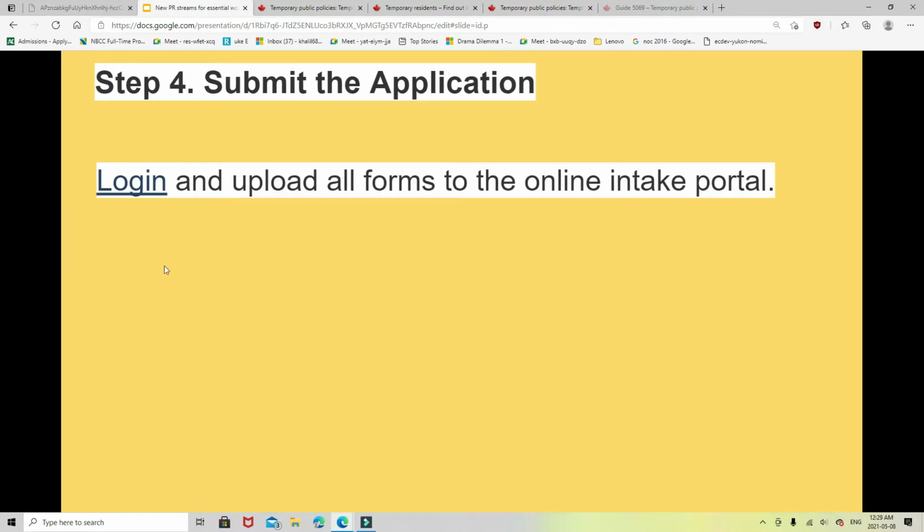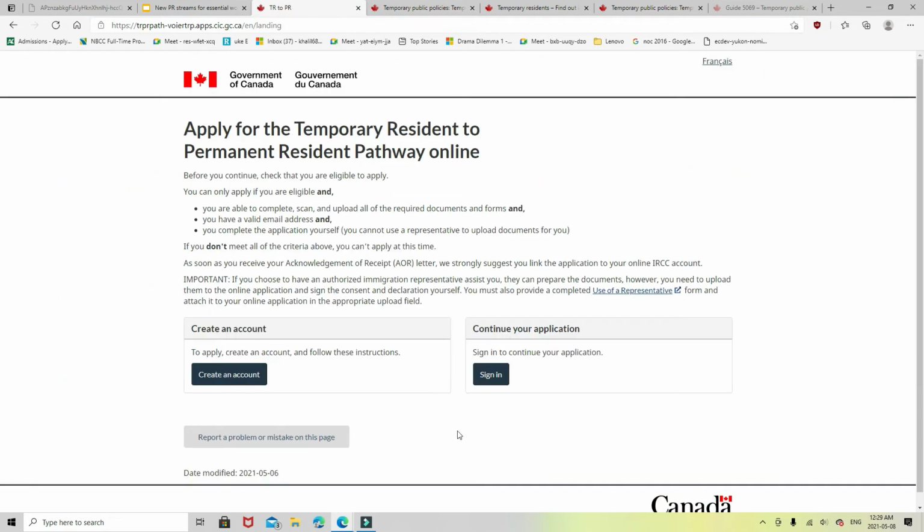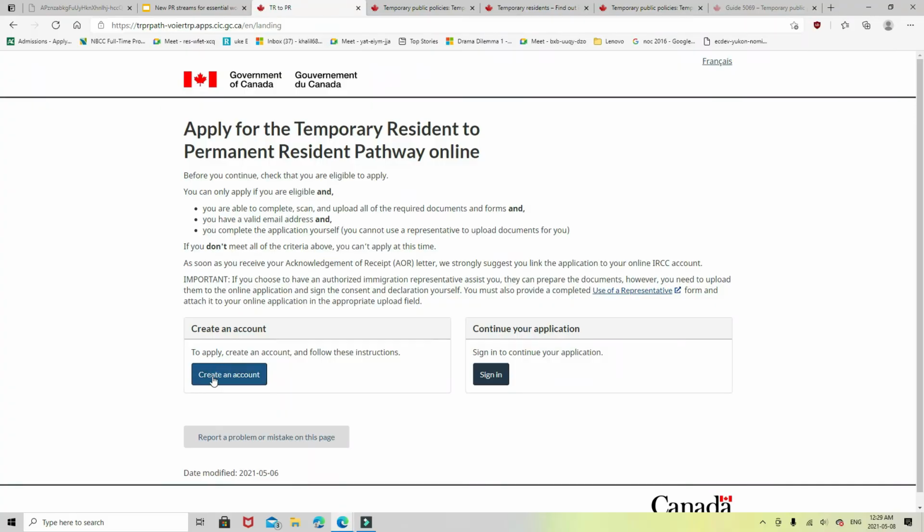Submit the application. This is the 4th step. You have to upload all the forms to the online intake portal and apply online. Create your account. Continue your application. If you already have your account, just sign in. If you don't, then please create your account.